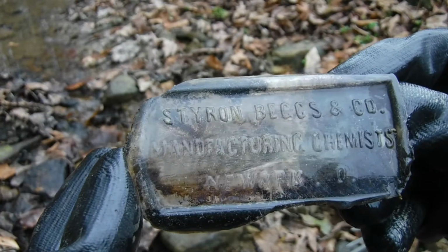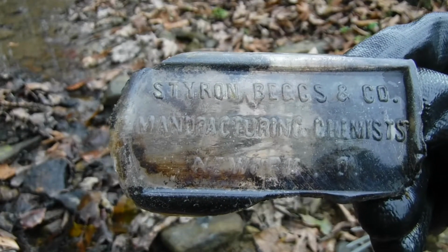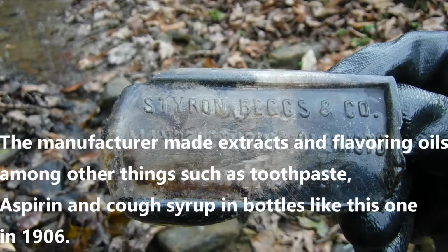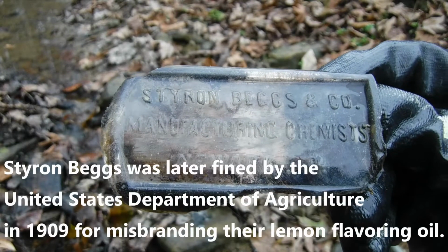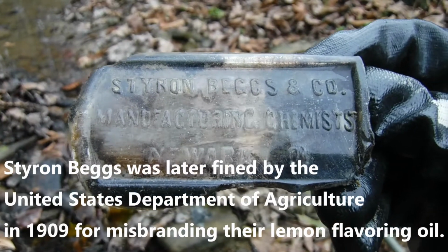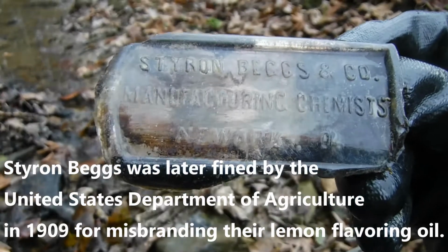I always find it cool to find all, even if they're not whole, the history is the treasure for me. I love looking up the history of these old companies and what used to be in these bottles and how they made it here. And like I said, the creek didn't used to be here, so I find it so strange that in a creek bed I find 100-year-old bottles. How much dirt were they under and for how long, and how did it make its way to this creek bed?